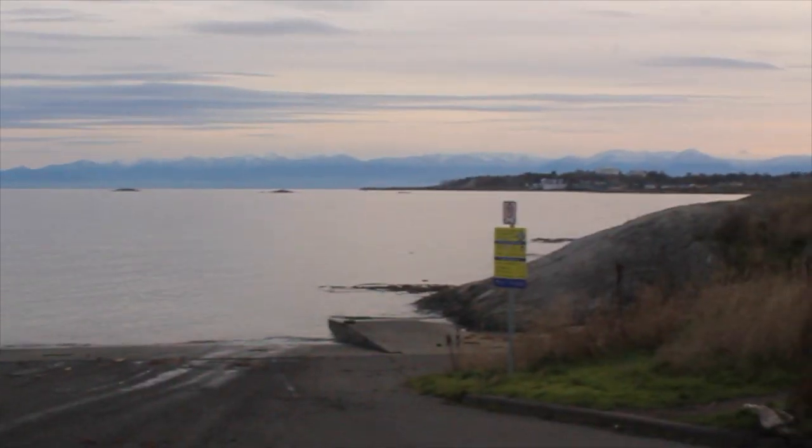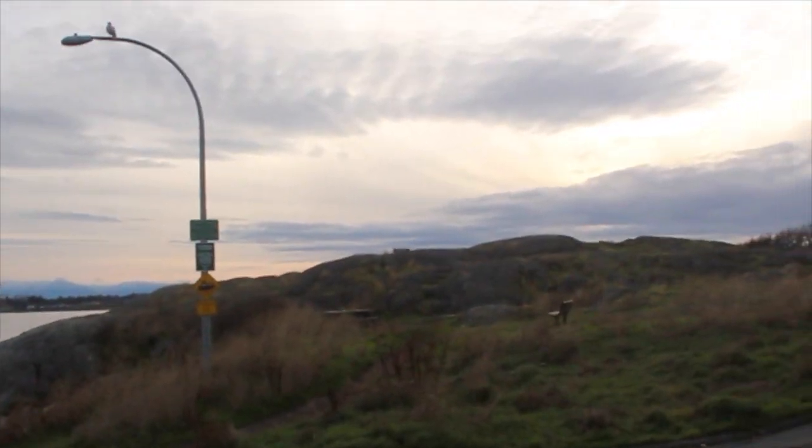The Uplands has retained sensitivity to the natural beauty of the site while ensuring an area that is comfortable and inviting, making it the perfect garden city.